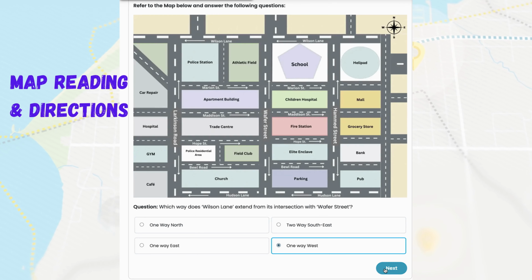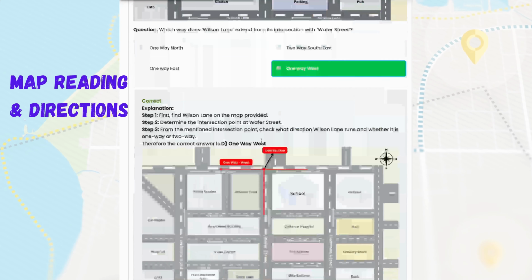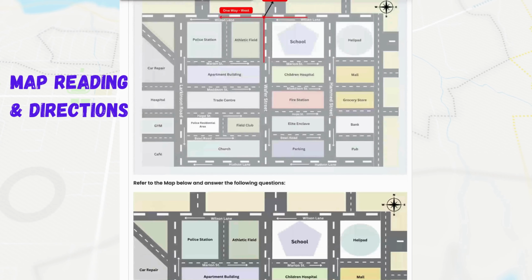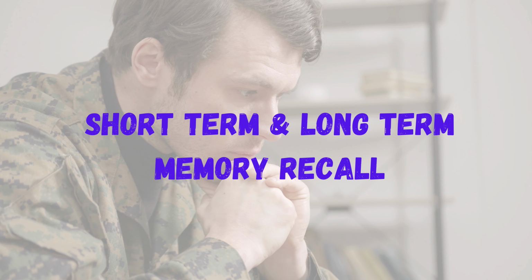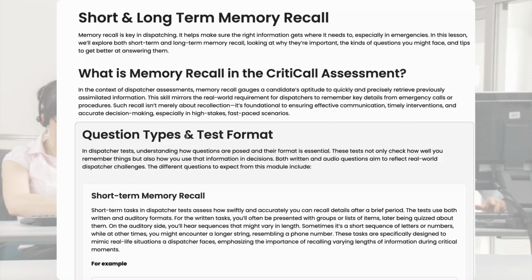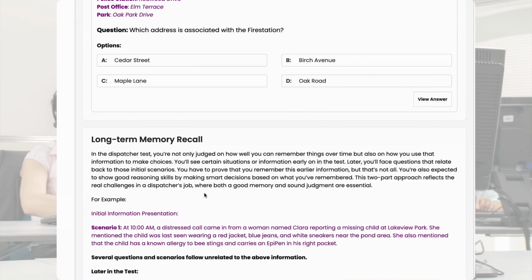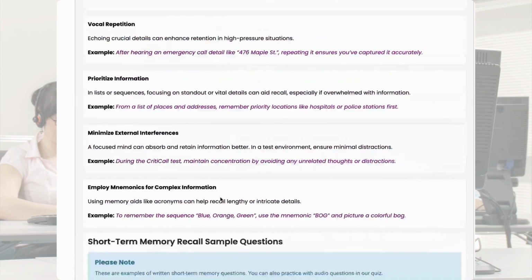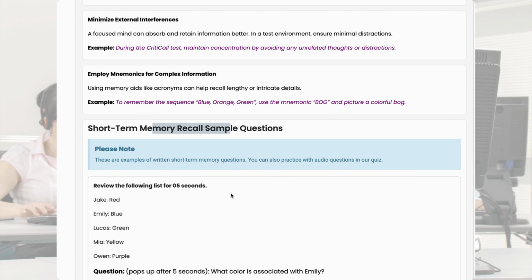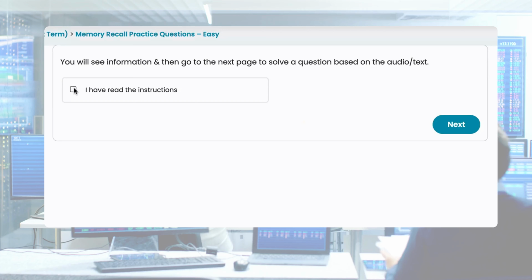You'll get similar questions with different maps, and while this example is pretty simple, the map questions can be very complicated. The next question type is memory recall, both long and short term. For the short-term memory test, they'll check if you can recall information that was just shown to you. But the long-term memory test is where it really gets tricky. They'll present a situation, then ask about it later after you've gone through other types of questions.